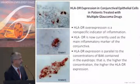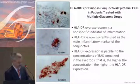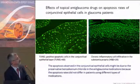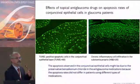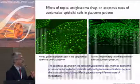And there is grade 3 epithelial overexpression, especially when the patient is using more than 2 medications. This is readily evident, and this is another study of ours going back many years, where we have shown that the conjunctival epithelium and subepithelium of the patients are populated with inflammatory cells, and also there is apoptosis of the conjunctiva. So these are all results of the preservatives, not the medication, not the active compound by itself.